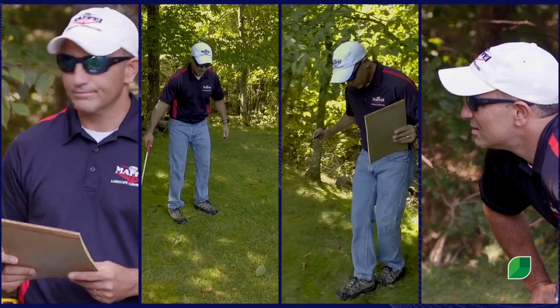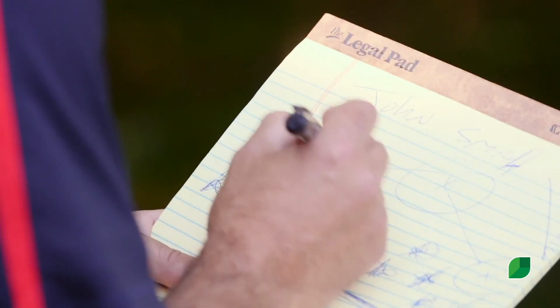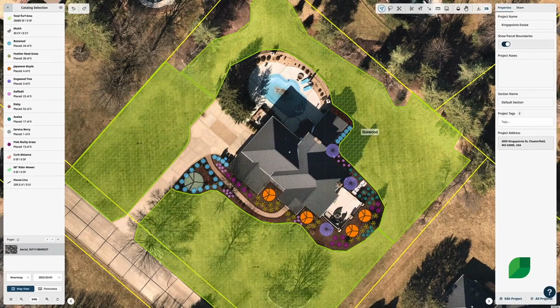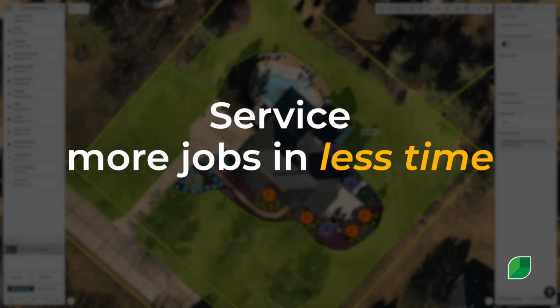Manually measuring properties and drawing landscape design plans can take hours to complete. You need a solution that enables you to collect, connect, and visualize the essential property data needed to bid, win, and service more jobs in less time.